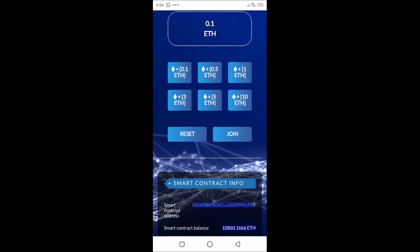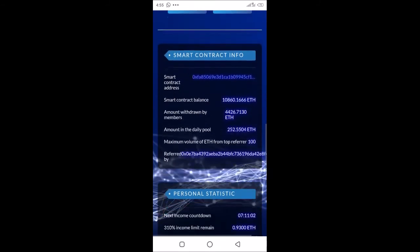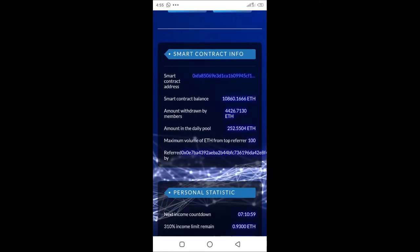This is what you see here. The first part, the smart contract address, is the address of EtherChain. Then you see the smart contract balance. This is what you have in the pool. Every amount that is invested in EtherChain goes to this pool, and you have in the pool here 10,860.1666 Ethereum.